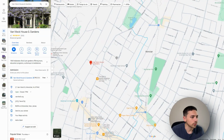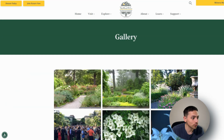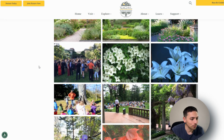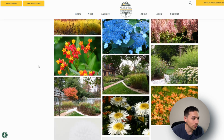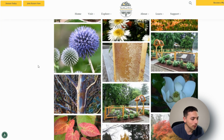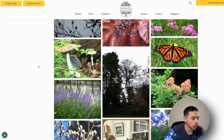And another cool one is this Van Vlick house, I hope I'm saying it right, and garden. It's pretty much like a private garden. Here's a few photos, and it's year round. You can come to the events. It's very cute. It's private, so if you want something that is just maybe on a date or just want to go out and not really have a lot of people around you, you can definitely come check this one out. And that's going to be kind of in the more Montclair mid-sized section of overall Montclair.